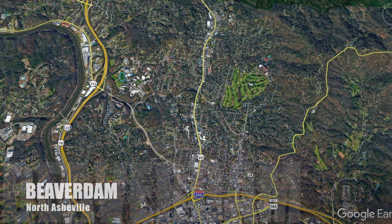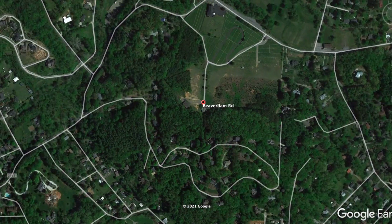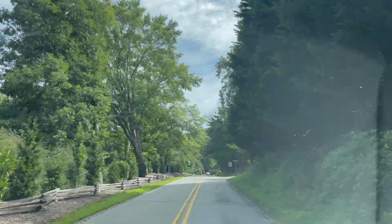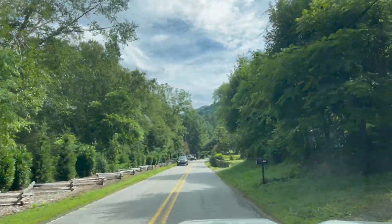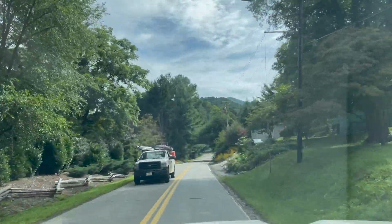There will be the Beaver Dam neighborhood, not to be confused with Beaver Dam west of Asheville. That's completely different. Beaver Dam neighborhood is in North Asheville, and it basically allows you to get into the countryside. I mean, you're going to be 5 miles from downtown Asheville, but you will feel like you're in the countryside. So farmhouses, bungalows, cottages, smaller houses, smaller but not necessarily affordable or cheaper. Still, you pay a premium just because you're in North Asheville.